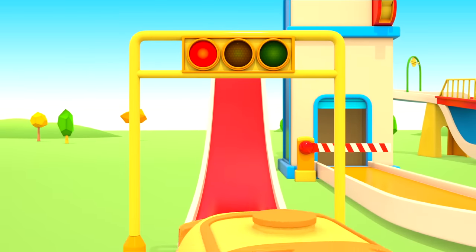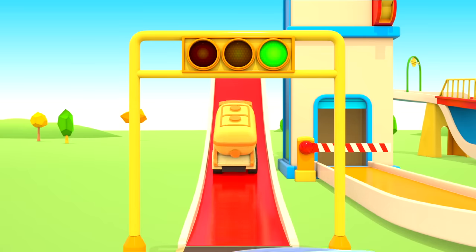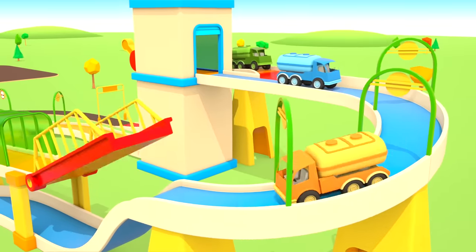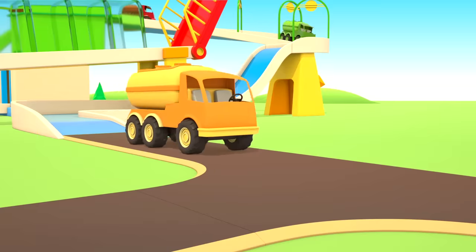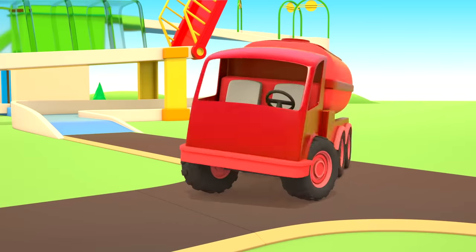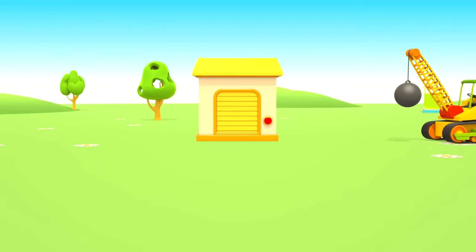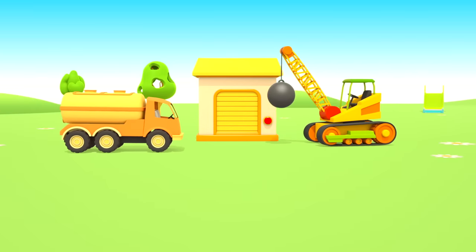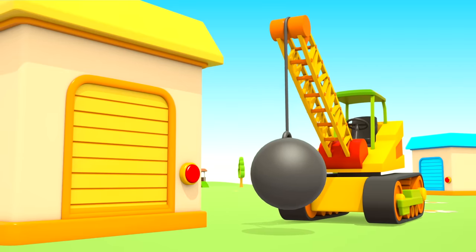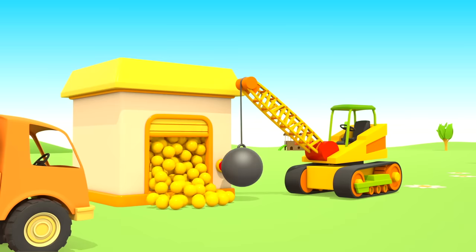Red, stop. Yellow. Green. Go. A house with a yellow roof. Crane. Press the button, please. Gently. Good job! The door opens.